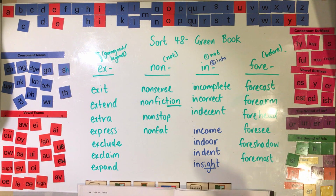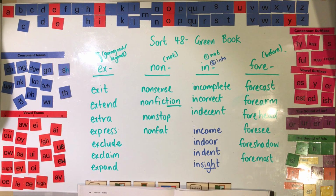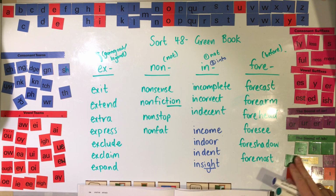Okay, so hopefully you'll have fun using those words and spelling them correctly and practicing them in your sorts. See if you can sort these words into some extra categories, if you like, when you're doing your sort practices during the week as your practice activities.